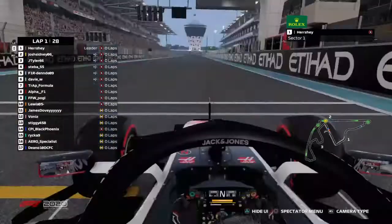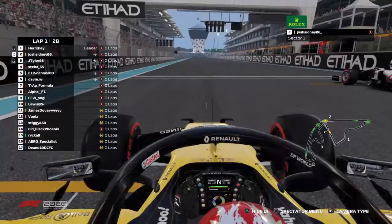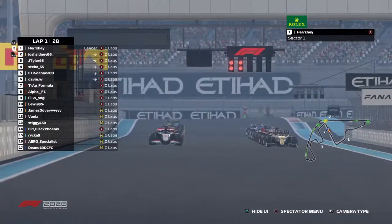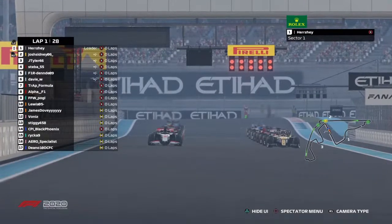And this is what we're going to have to deal with if we can get changed. No, I cannot see how many lights. Here we go. Heading to... It's 5 lights.